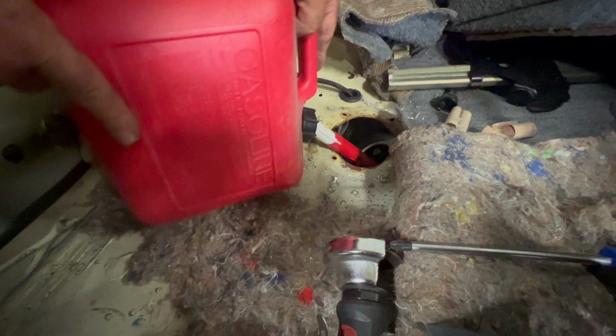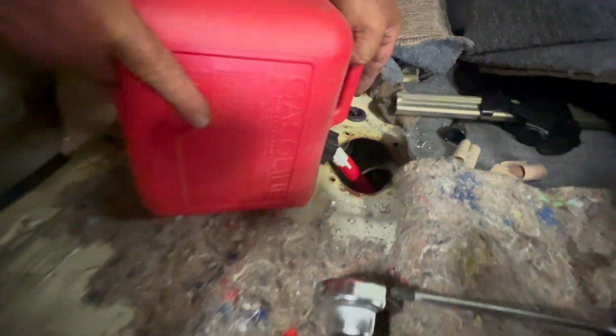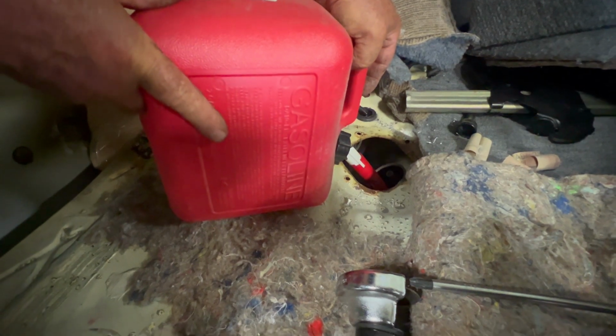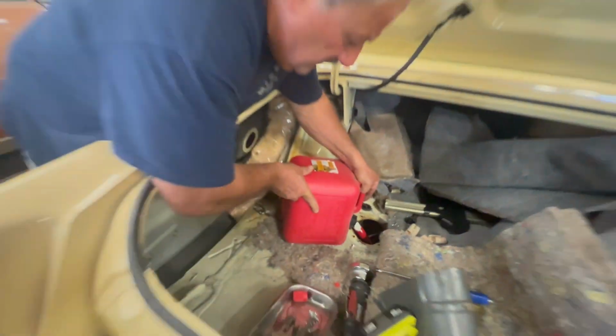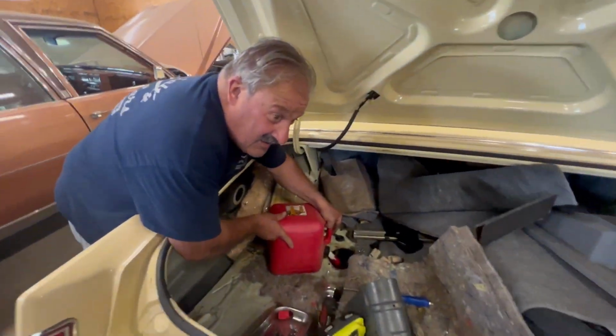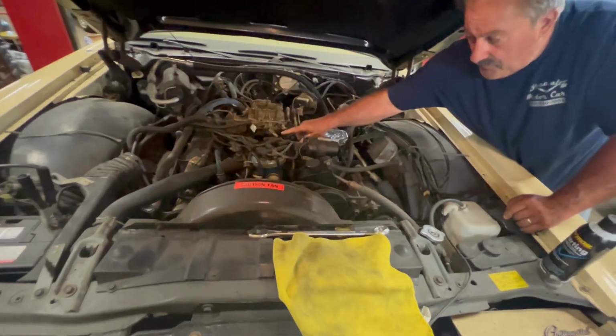Nope. Going in. I think so. Yeah, no, I can feel it gurgling. Okay. You just wait there. I got plenty of gas before I stick it up on there.